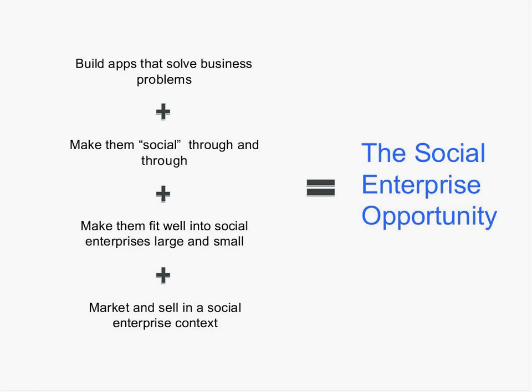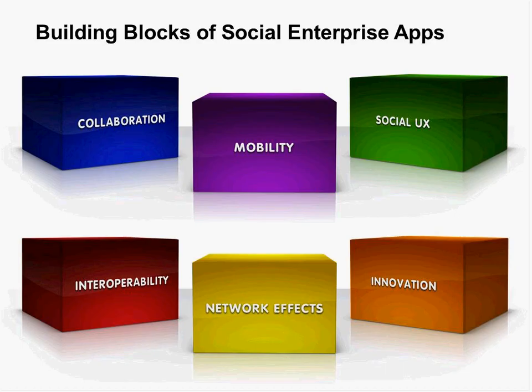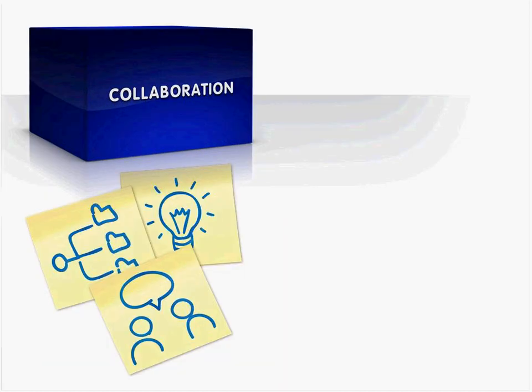Diving into that, we have said there are some building blocks for social enterprise. We identified 6 core building blocks, and we'll go into some detail on each one of those. The 6 are collaboration, mobility, social user experience, ability, network effects, and innovation.